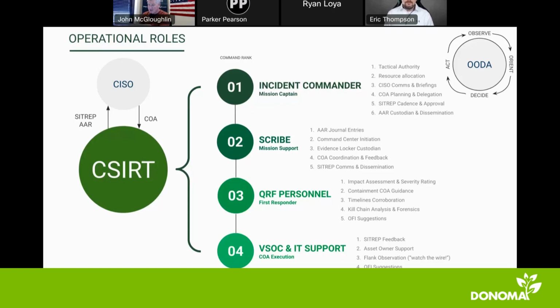A vulnerability assessment is the process of finding flaws in the organization. So you know that your network systems have flaws or weaknesses, and you want to find those and prioritize fixing them.